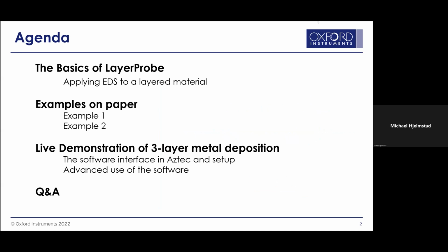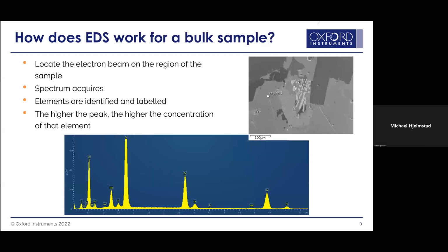I have two examples. We might not get to the second example. I want to keep with time today. I'd rather show you the live demonstration of a 3-metal deposition stack and show you the process flow on that. So I'm going to move to the presentation here, and I want to start you in the bulk EDS where we did the presentation earlier, but we're going to move out of that really quick.